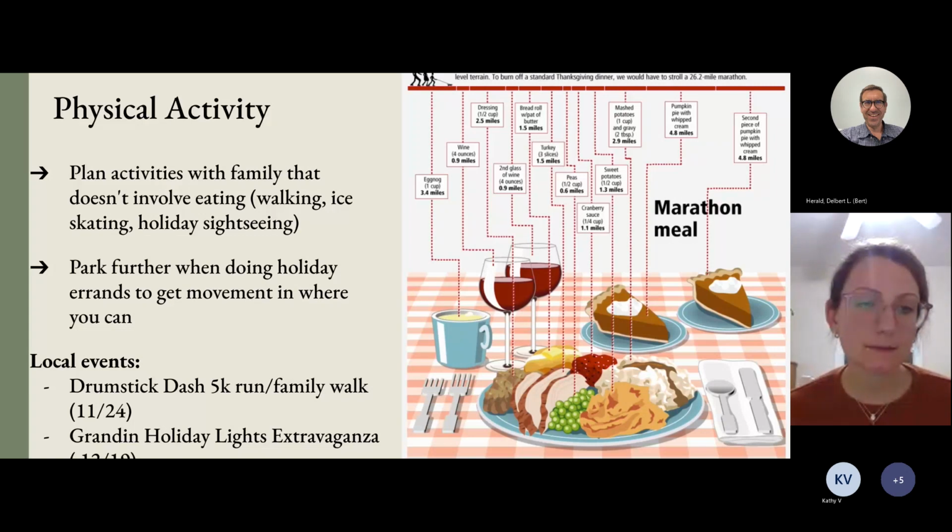And then I included some local events that are in the Roanoke area. So there's the Drumstick Dash, which is a 5K run and family walk held by the Rescue Mission, and that is on the 24th. I believe it's $25 to register, but you can also do it virtually, just from home. You don't have to be at the event itself.